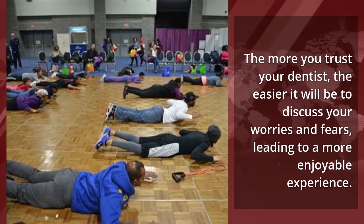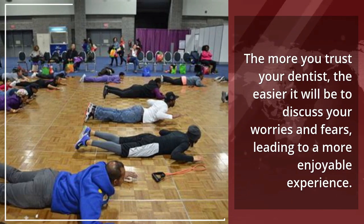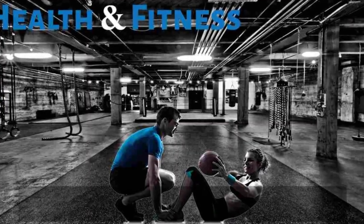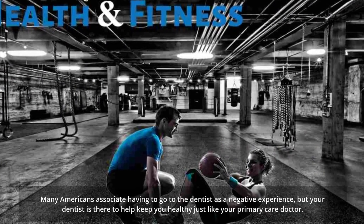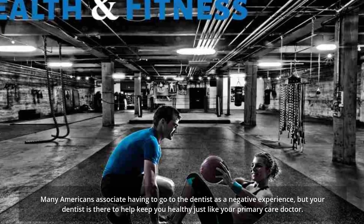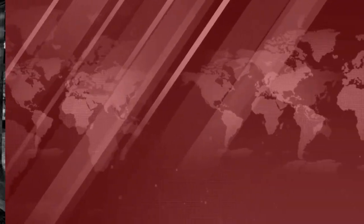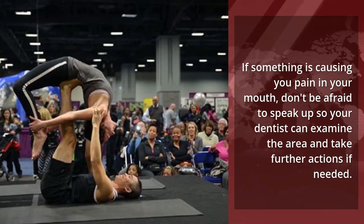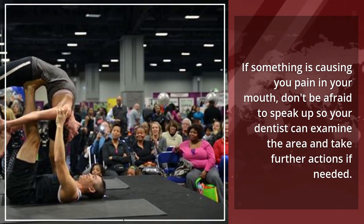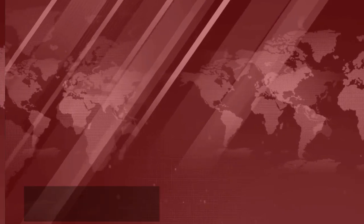The more you trust your dentist, the easier it will be to discuss your worries and fears, leading to a more enjoyable experience. Many Americans associate having to go to the dentist as a negative experience, but your dentist is there to help keep you healthy just like your primary care doctor. If something is causing you pain in your mouth, don't be afraid to speak up so your dentist can examine the area and take further actions if needed.